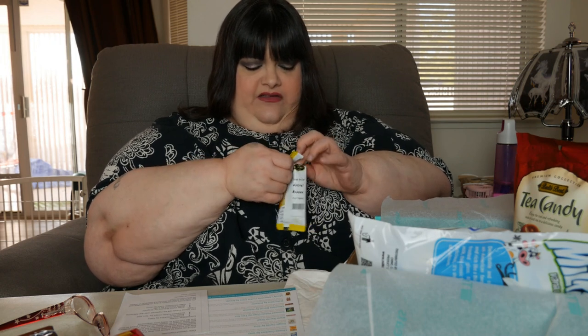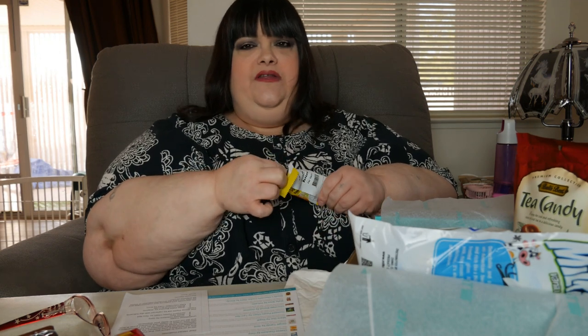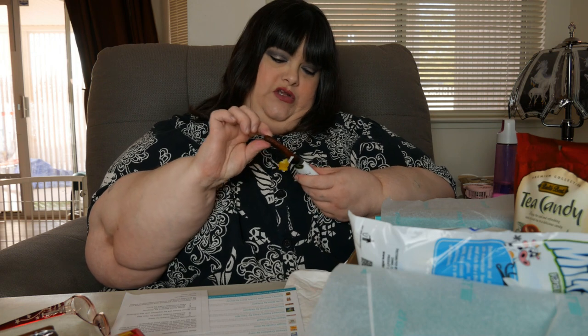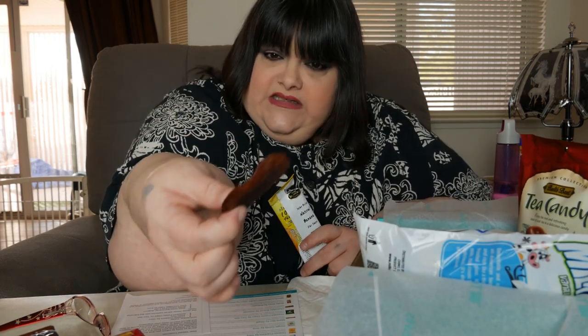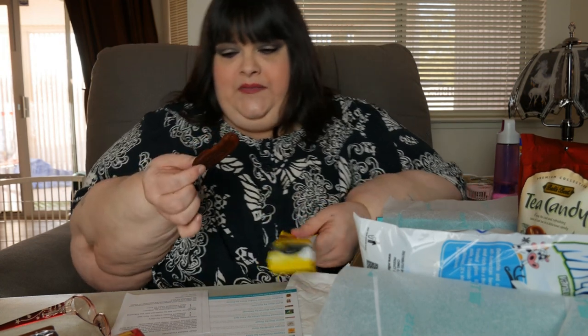Let's see, was it the Netherlands that had a lot of banana flavored stuff? I think it was. Oh, okay. Oh yeah, that is a natural banana. That is a banana. That is natural banana flavor or shape. I'm guessing, being as it looks like an actual banana, that it's gonna taste like banana.